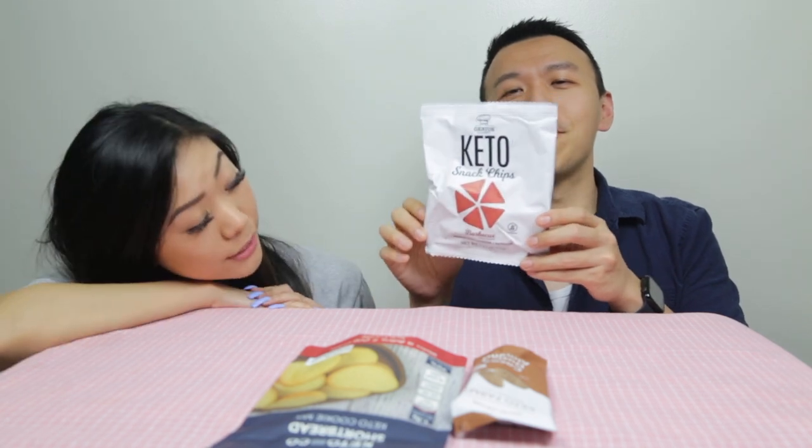Alrighty. Keto snack chips. Are those Doritos? Barbecue flavor. They look like spicy Doritos. It looks really good. Open it. From Genius Gourmet. I've never seen this brand. I've never heard of them. One bag is 170 serving.